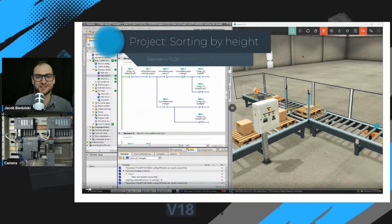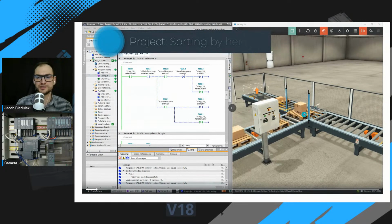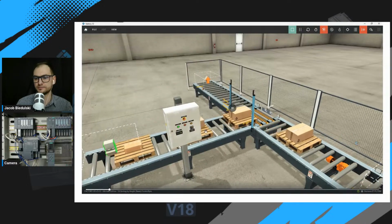After the basic project, we move to more complex ones. For example, this is the sorting station with a pallet sorter, the measuring carton, and a lot of sensors.